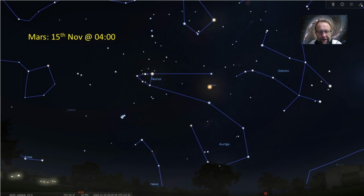So unfortunately for this opposition, not only is the diameter reasonable at 17.1, but a compounding factor is unfortunately that the maximum altitude, the culmination altitude of Mars, is not very high. In fact, it's only about 30 degrees. So it means even when Mars appears at its highest, we're still looking through quite a bit of atmosphere. It's much nicer when it appears higher for us. But for this opposition, that's not the case, and it won't be for many years to come.